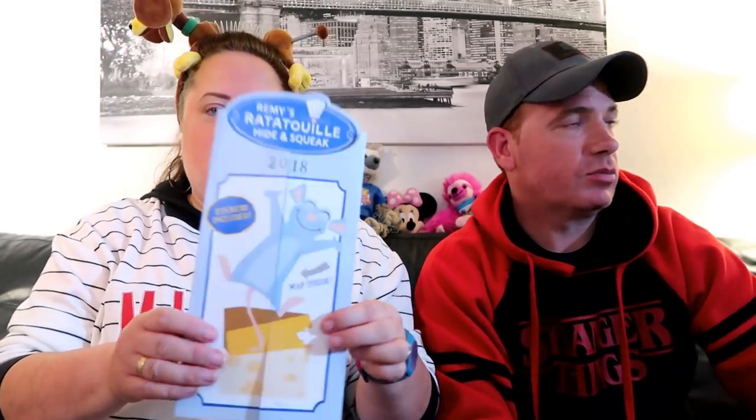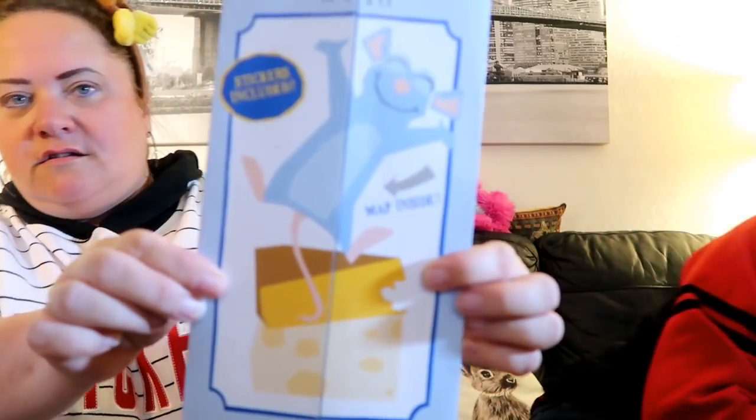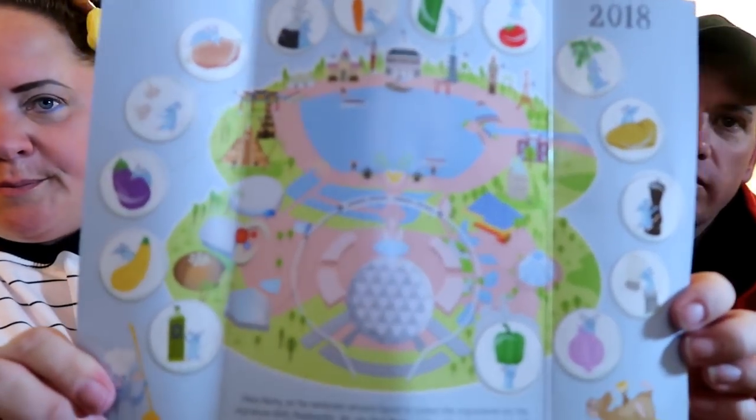With hide and squeak, which you'll also see on our vlogs. You will indeed. With hide and squeak, you get this little map. Let me take it out of the bag because it'll probably reflect a bit on there. To do this was $6.99. Okay, so you get your little map. I thought that was really sweet. I don't know if that's going to focus in properly, but you can kind of see that. And it opens up and you get your little map.